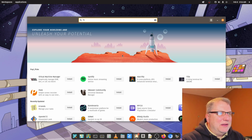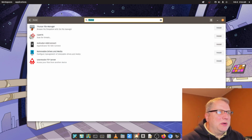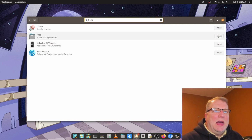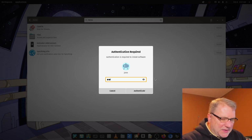Let's see if it's got Thunar. Okay, so it does have Thunar File Manager. Let's see if it has Nemo. See, there's this lag, and that's the one thing that maybe they need to work on. So it does have Nemo. Let's just install it because I like Nemo as a file manager. I really don't like some of these others, and I don't like Dolphin, oddly enough.